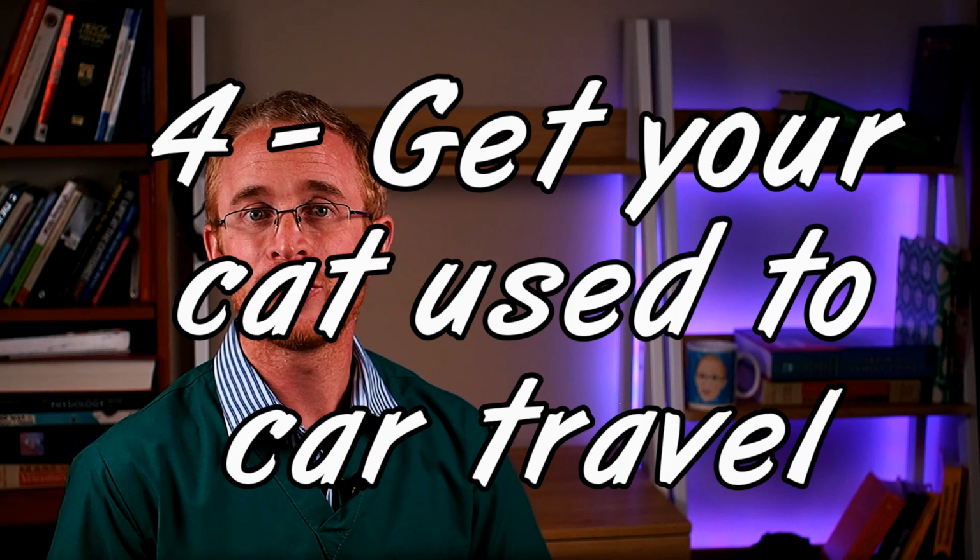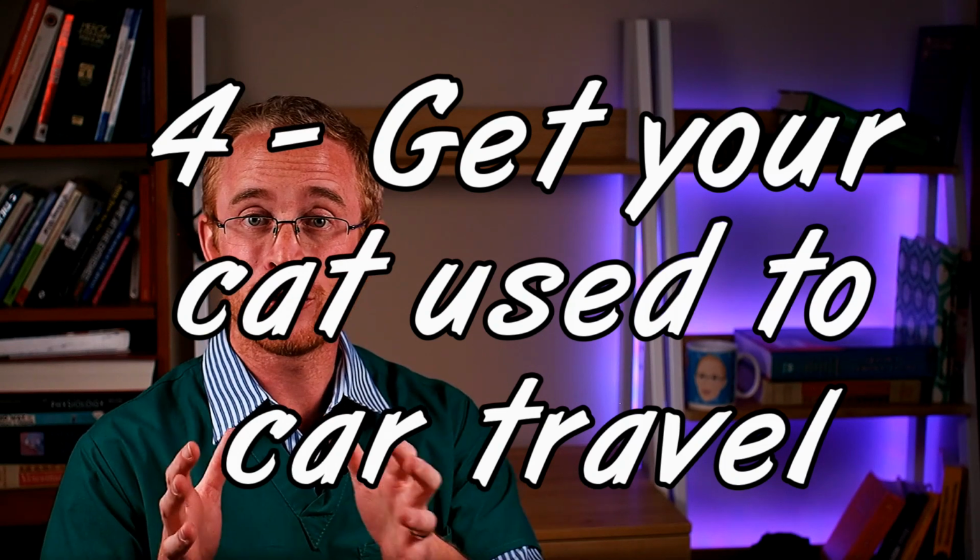Step number 4 to reducing your cat's stress of taking them to the vet is to get them used to traveling in the car. That can involve taking them on lots of very short journeys while you're giving them treats. It might be you're just putting them in their carrier, placing them in the car and then taking them out. You then progress to putting them in the car and turning the engine on, and then you gradually increase the length of trip. You're then going straight back home, so they're not having something that they're scared of at the end of that.